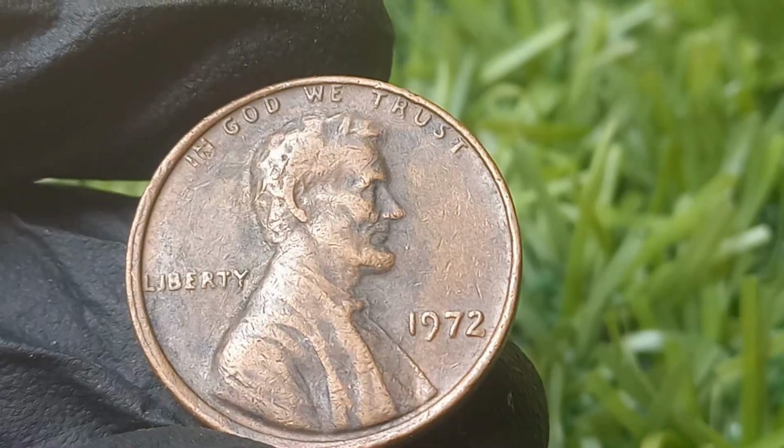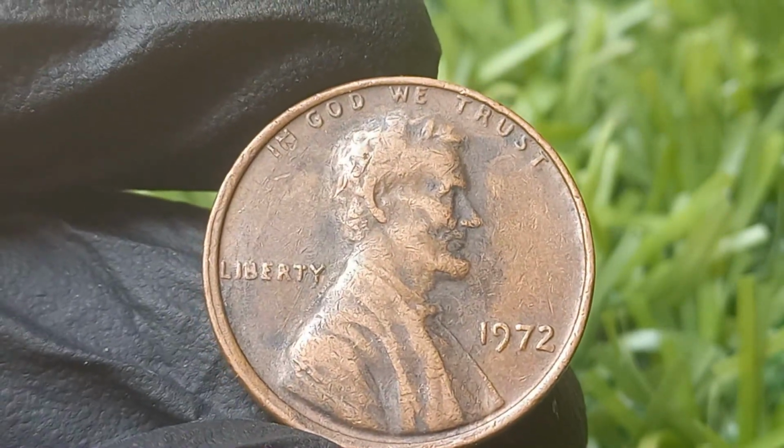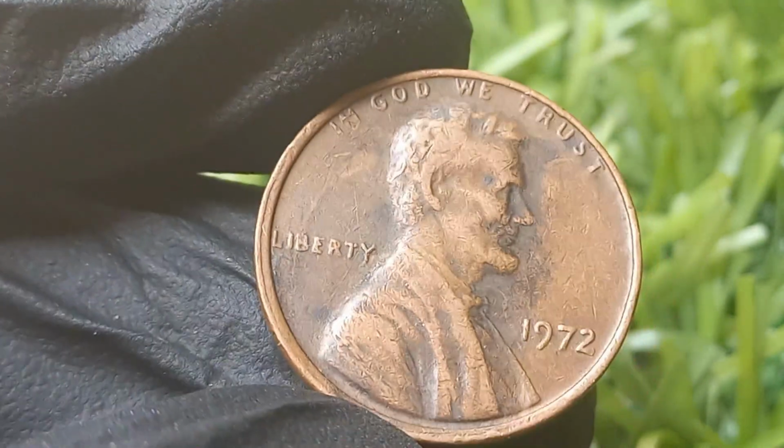Imagine reaching into your pocket, feeling the smooth edge of a penny, and tossing it into a jar without a second thought. That's exactly what nearly happened with one of the most shocking discoveries in U.S. coin history, the 1972 Lincoln penny with no mint mark.